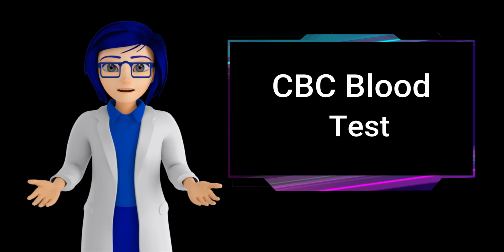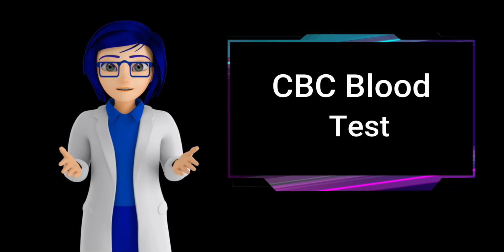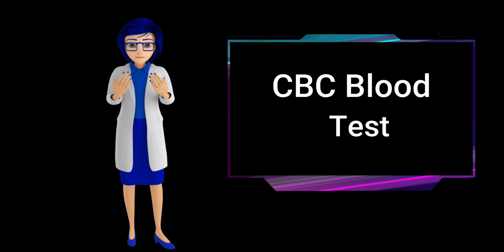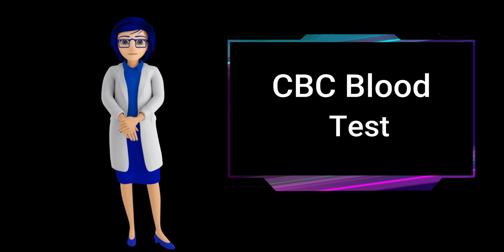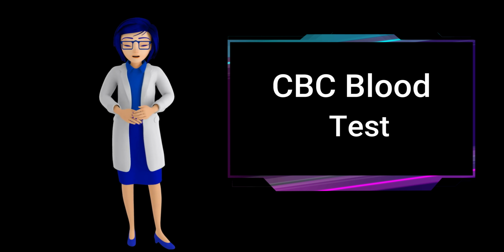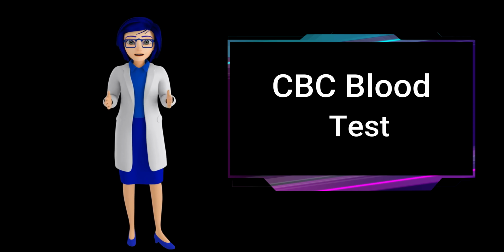When you are receiving treatments, medicines or radiation that may change your blood count results. To monitor a long-term, chronic health problem that may change your blood count results, such as chronic kidney disease. Normal results. Blood counts may vary with altitude.